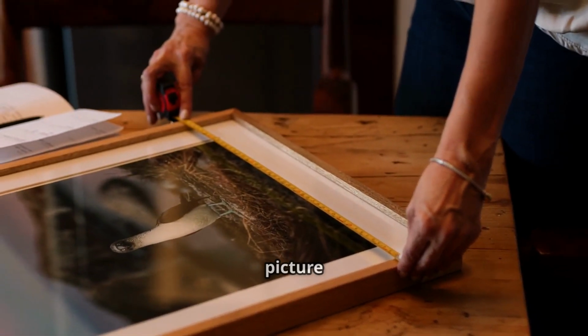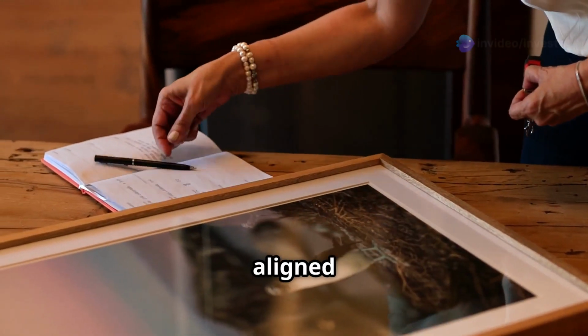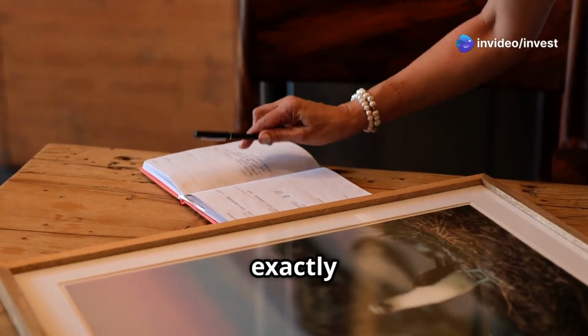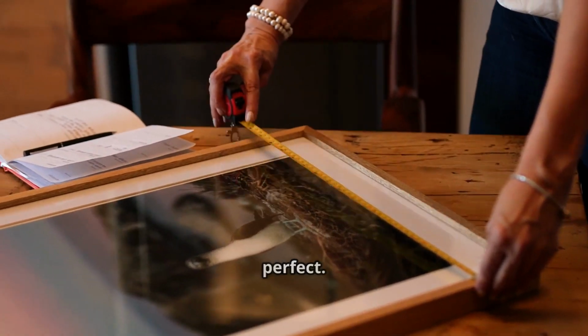Line up the top of your picture frame with the laser line. Hold the frame against the wall and make sure it's aligned with the line. This will ensure that the picture is level and positioned exactly where you want it. Take your time with this step to make sure everything is perfect.